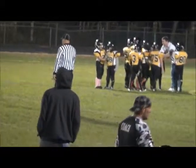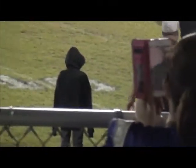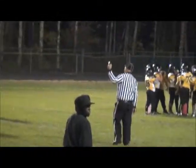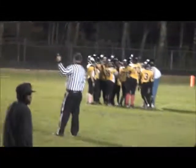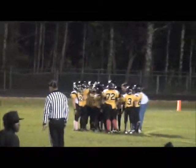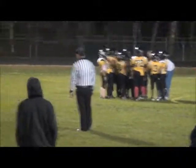4th and 6 for West Warwick here at the 26, with under 9 minutes left in the fourth quarter.